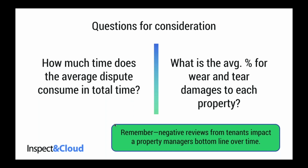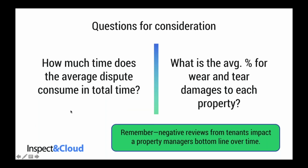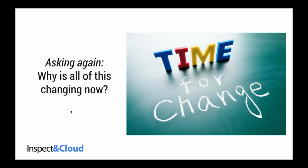And then what's the average percentage for wear and tear damages to the property? You want to be able to have clear data that showcases what the damages are, what the changes in the property are, and be able to easily communicate that to property owners. And negative reviews are not good for continued business. They're going to affect your Google ranking, and if you have good, clear information about your properties, you're going to mitigate the risk of negative reviews due to that gray area that sometimes comes with security deposit disputes.